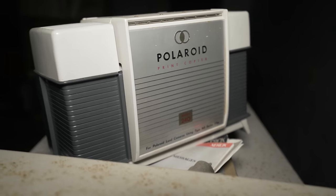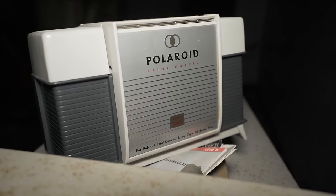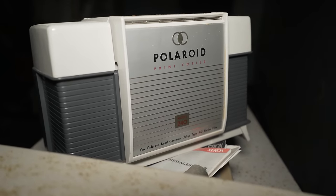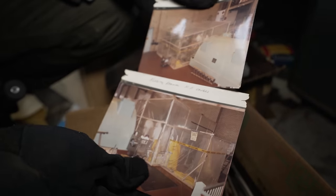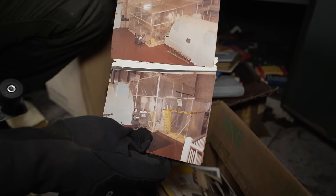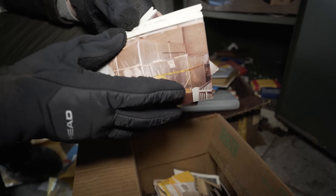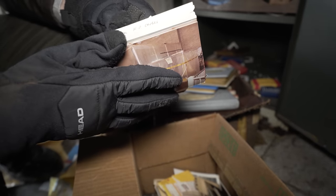There's a Polaroid photocopier here. Oh, really? Yeah. To copy Polaroid photos. They made an asbestos box. Look at that. That tarp is still on the floor. Is it really? The bottom part of the tarp is, yes. Wow. They documented pretty much everything here.